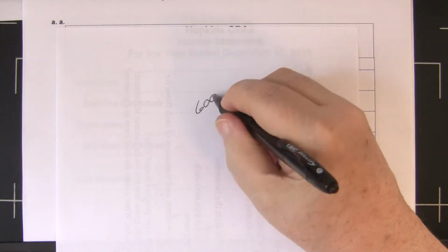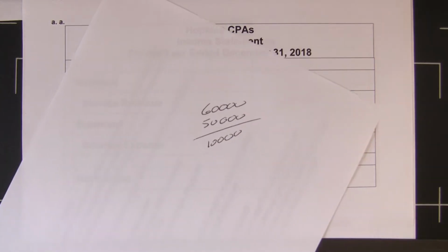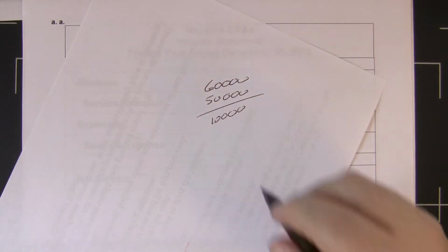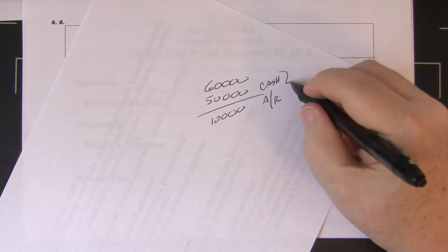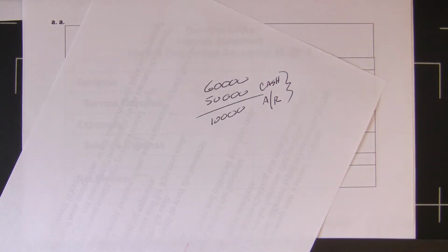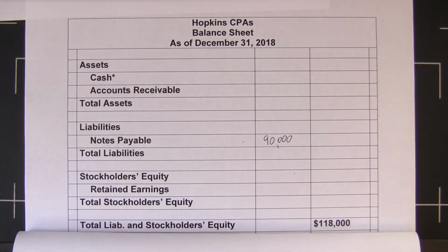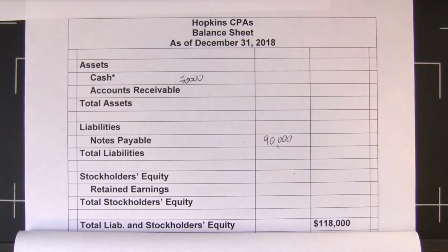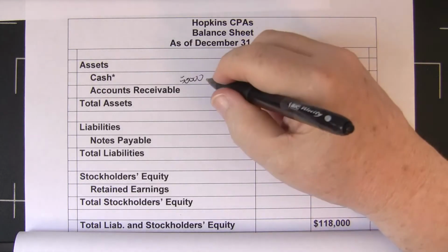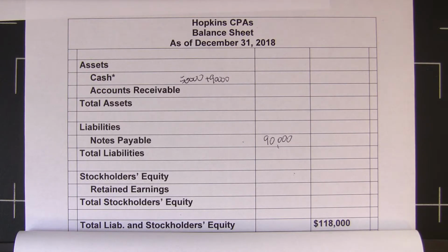So they earned 60, got 50 in cash. And what's the other 10? What do we call money that we will receive? That's accounts receivable. So we got cash for $50,000. That's an asset. And accounts receivable, $10,000. That's also an asset. So let's come over here to our balance sheet. We got $50,000 in cash. And we borrowed $90,000 from the bank. So potentially right now we have $140,000, but we're not quite done for the month.